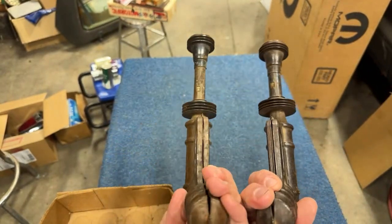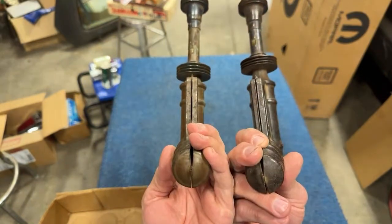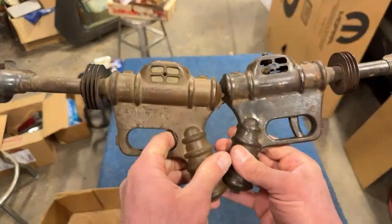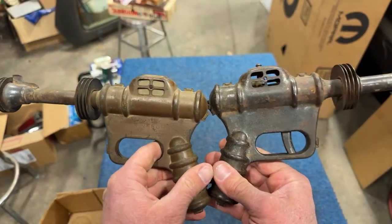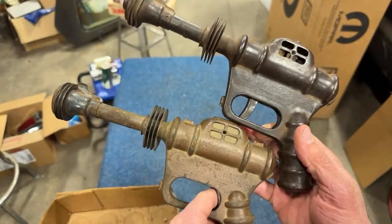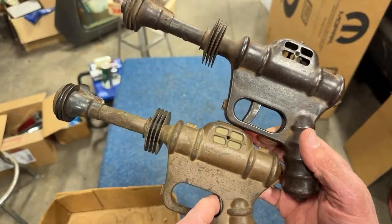Like I said, they are literally pretty much the exact same thing with the exception of the stamping of the name. I mean, even the Buck Rogers stamps are all the same. Just one says Atomic Pistol and one says the Disintegrator.